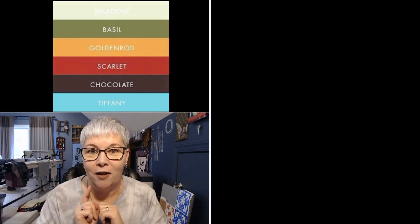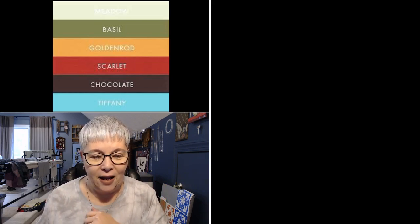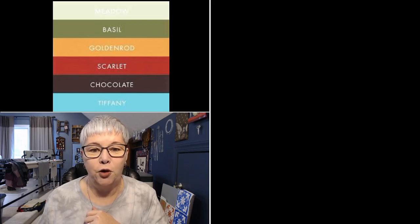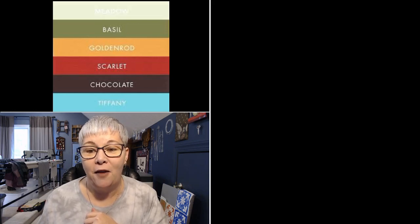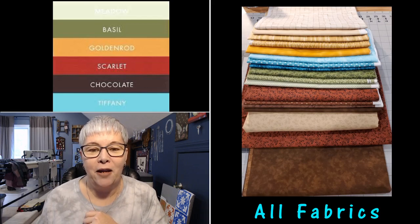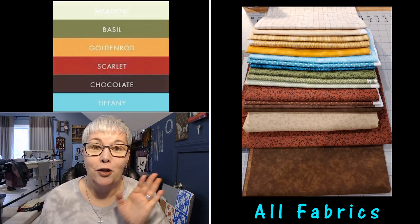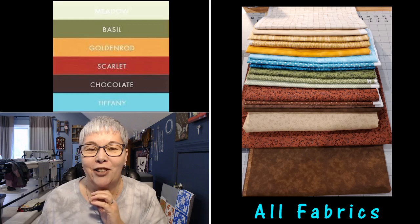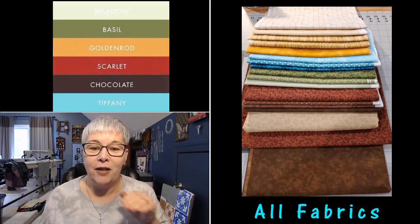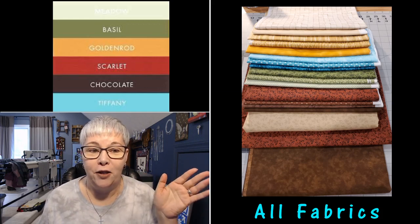Let me show you all of the fabrics that I picked out. I just saved this as a screenshot and took it to Joann's, and I walked down the aisles and I chose these fabrics. Now, I don't think the photo is really emphasizing the colors so great. I should have done some editing to the colors on my photo. However, these all line up with the colors that you see on the screen.